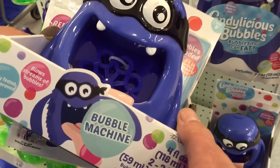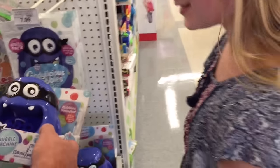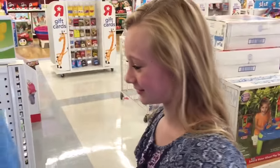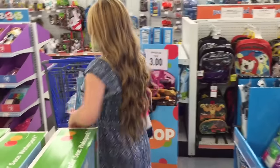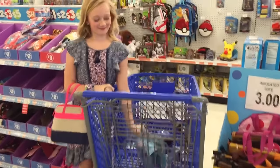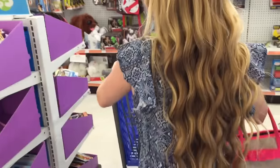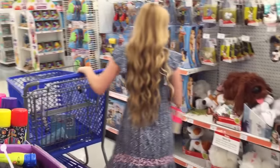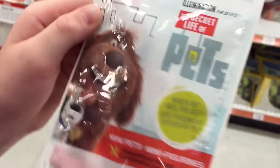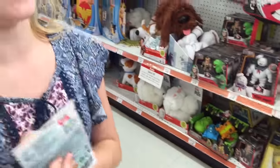Be really cool. The Candylicious bubbles, and there's like a refill pack with more stuff in it. I say yeah. I say yeah too. Blind bags. I think they're blind bags. Well, they're mini pets and mini figures. That's cool. I think I should get some of these, definitely.